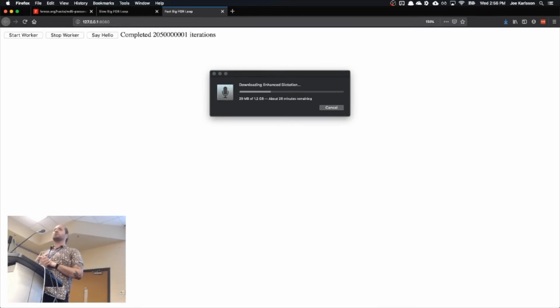Cool. Yes, question in front. You mentioned that workers can't access the window object or the DOM. Can they touch the accessibility tree? I do not think so, because the accessibility tree is attached to the window. Is that correct? I'm pretty sure that it won't be able to.